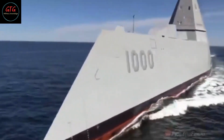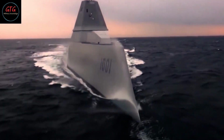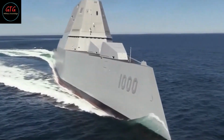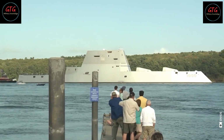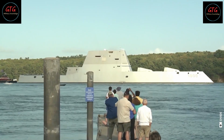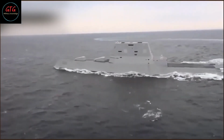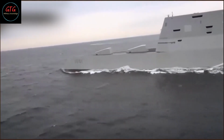Zumwalt features a revolutionary wave-piercing bow, designed to slice through waves rather than ride over them. This stabilizes the ship at high speeds, reducing vibration and increasing the accuracy of long-range precision weapons like the AGS or cruise missiles. However, this design comes with trade-offs, especially decreased buoyancy and stability in rough seas.